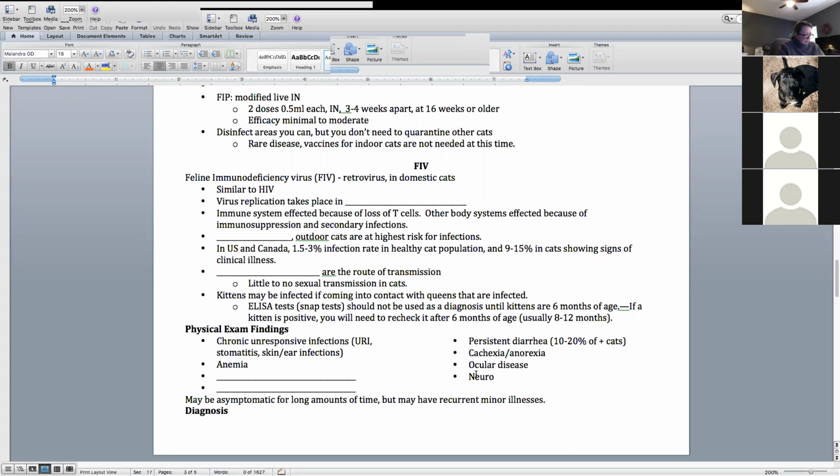ocular responses. The other two blanks here would be pale mucous membranes, because if they're anemic enough, they can actually look pale. And the second blank right here would be chronic fever. So because they're infected and they're fighting off illnesses, they can actually start to become febrile because the body is trying to mount an immune response.